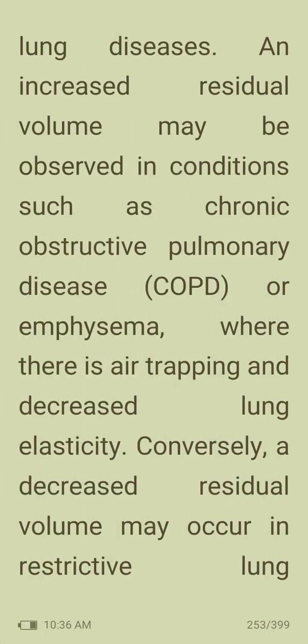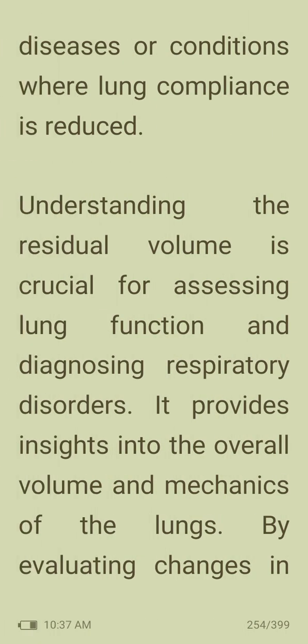An increased residual volume may be observed in conditions such as chronic obstructive pulmonary disease or emphysema, where there is air trapping and decreased lung elasticity. Conversely, a decreased residual volume may occur in a restrictive lung disease or conditions where lung compliance is reduced.